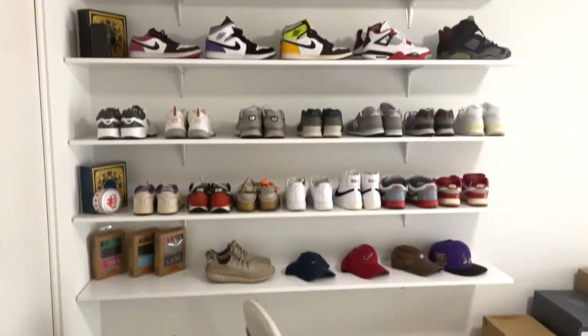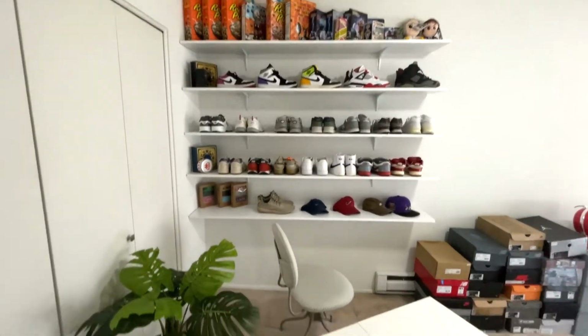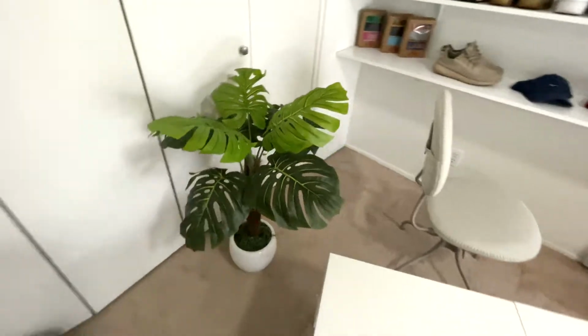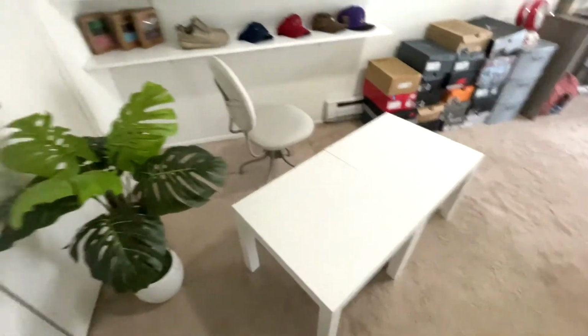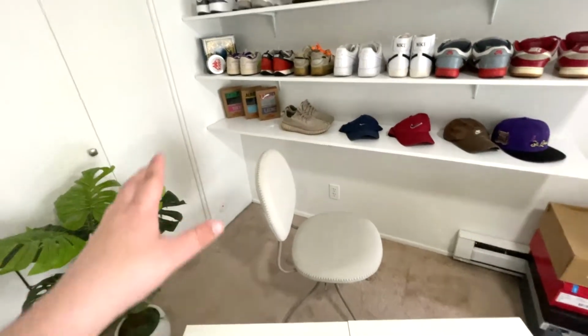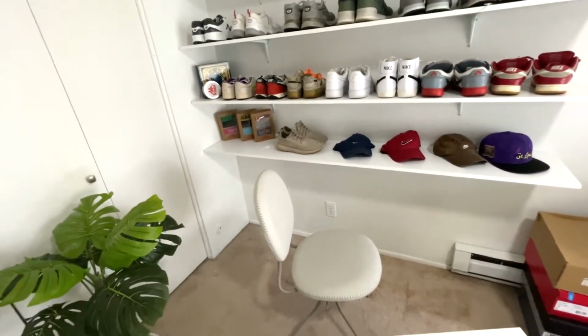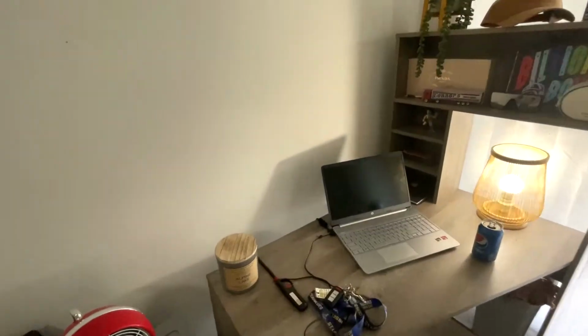But whenever you first walk in, you're greeted with this, which is the massive shoe wall. I love it so much. It looks so good. The plant, it kind of goes where it goes. It doesn't always stay in that spot. I was just filming some videos and I thought it looked nice there. And even these usually go in the corner back there, and then this chair goes over there. But like I said, I'm getting some stuff soon, so be ready for that. There's going to be a whole new setup over here and a whole new setup over here. Can't wait for you guys to see it.